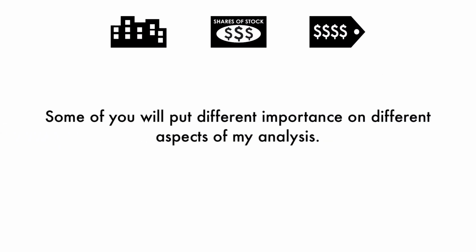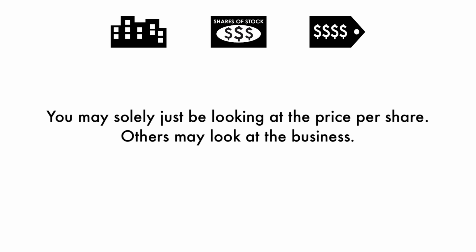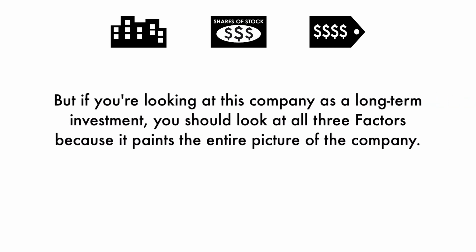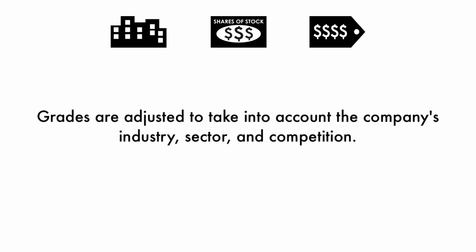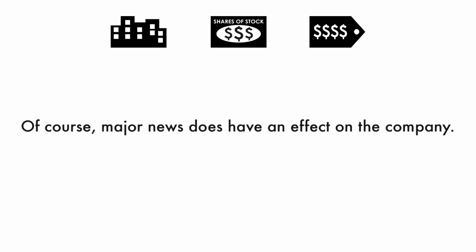Some of you will put different importance on different aspects of my analysis. You may solely just be looking at the price per share. Others may look at the business. But if you're looking at this company as a long-term investment, you should look at all 3 factors because it paints the entire picture of the company. When it comes to the final grade, it doesn't necessarily mean I'm bullish or bearish on the company's stock. Grades are adjusted to take into account the company's industry, sector, and competition. Of course, major news does have an effect on the company, but my analysis is built upon a solid foundation that focuses on the long-term health of the company.